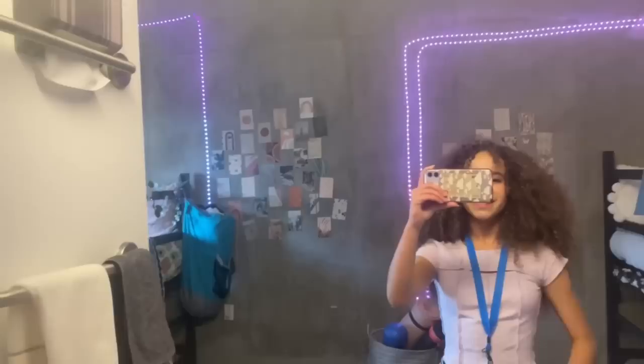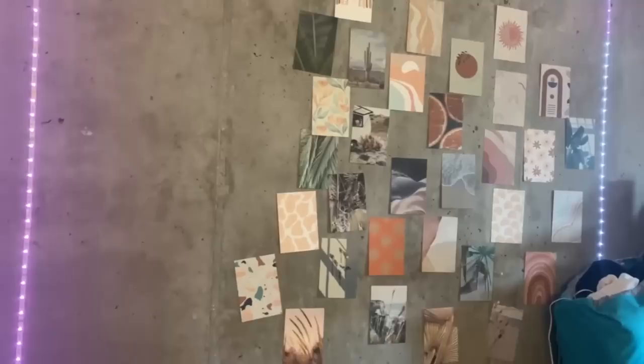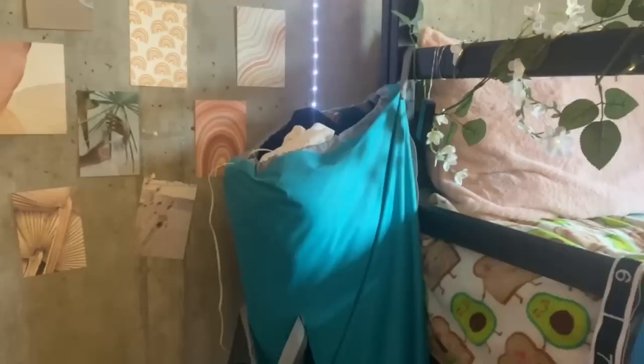So we have our little bin with all our stretching supplies. And then this is my side of the room. I have the cute aesthetic cards on the wall, light up daisies. It's very fairy-like in this room. I have my laundry bag over there, TheraBands. And then I have all my visors, more TheraBands, and my Lululemon pack there. And then this is my bed.